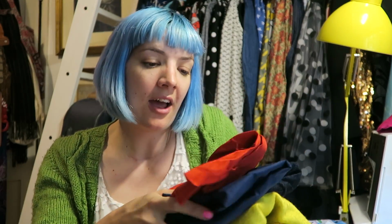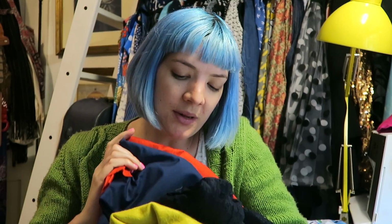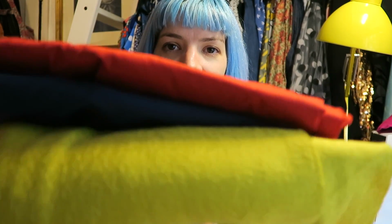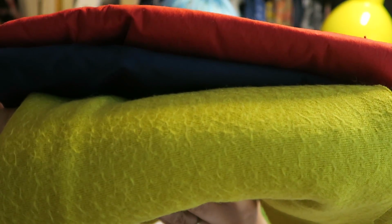The rest of my finds are quite plain for me because they're just plain fabrics, which is very unusual for me. I got these free also at a car boot. Oh no, there is a piece of lace in there. Okay, I'll talk about the lace in a minute. These, don't they look great together?